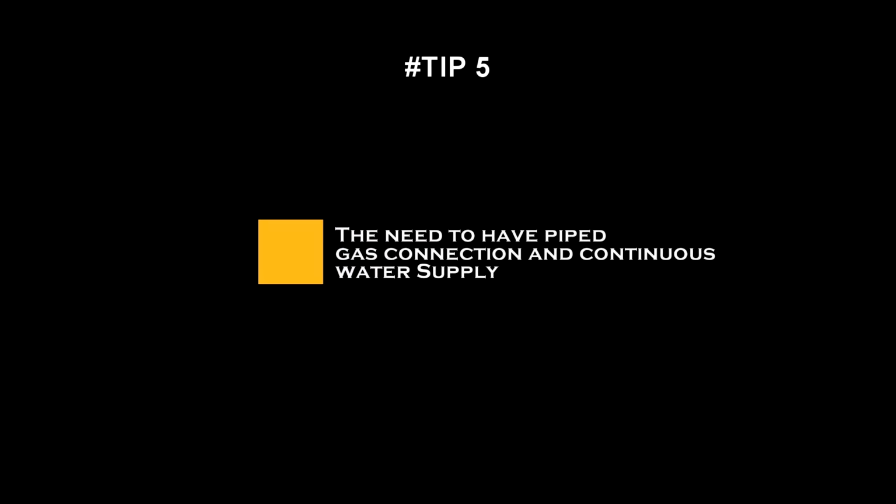The next point is the need to have a piped gas connection and continuous water supply. Make sure the flat has a piped gas connection, and if you stay in Mumbai, this would be from Mahanagar Gas Limited. A piped gas connection is always preferred over gas cylinders, because you don't have to run around pre-booking cylinders and all the bills can be paid online. The other point to check is whether there is water supply 24 by 7. In some cases it won't be 24 by 7. In that case, just make sure there are overhead tanks in the house which will suffice your daily needs.